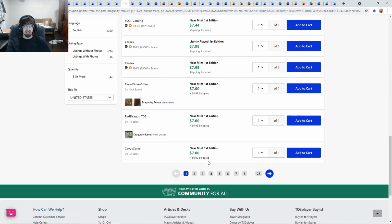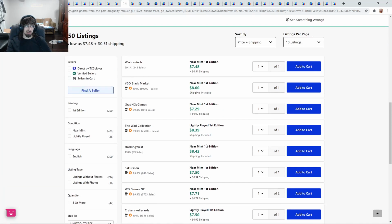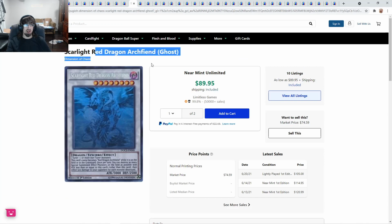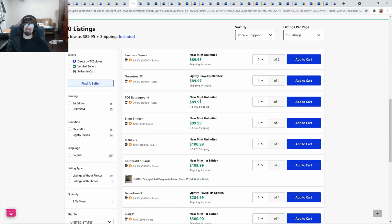$6.25. Let's see what the next page shows us, just so I can see here. There's one here, like $7.50, ugh. Scarlet Red Dragon Archfiend Ghost right now. This is actually bought out.